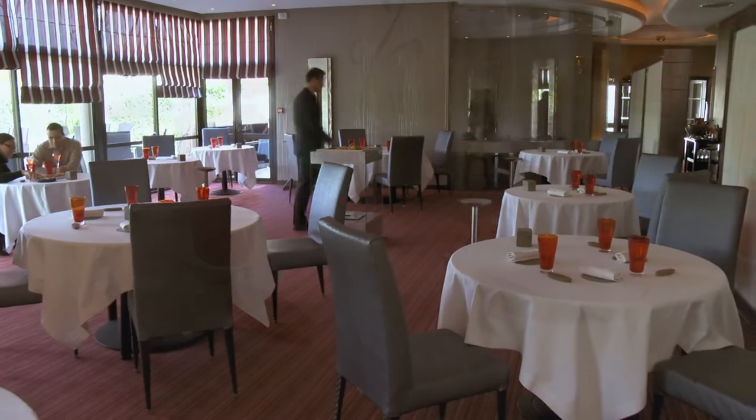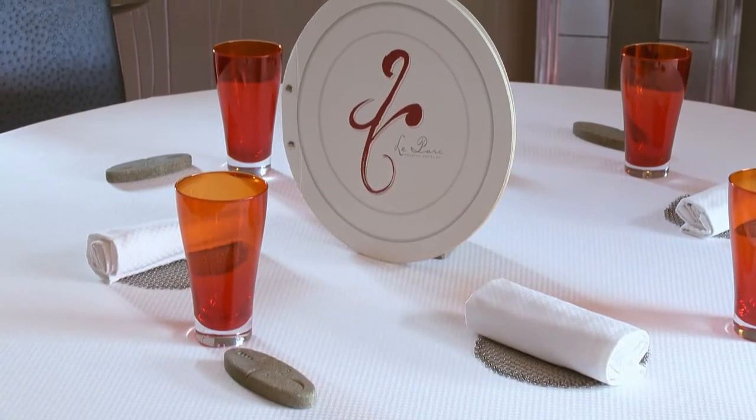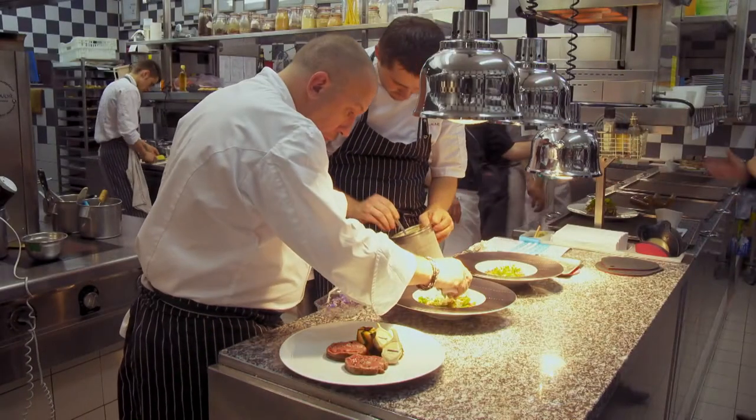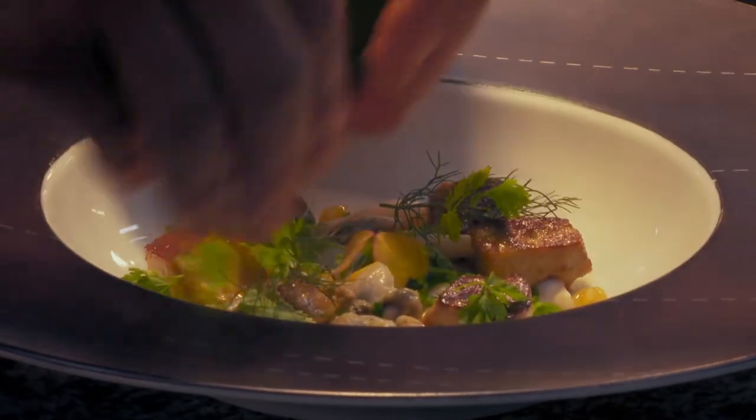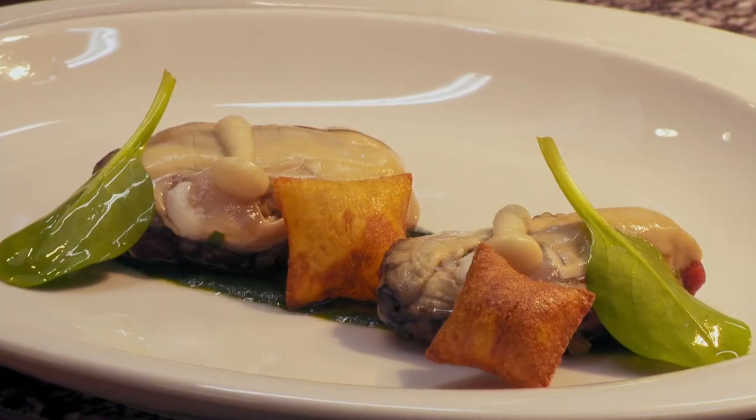It is a great pleasure to discover the cooking of Franck Putela, the most admired Carcassonne chef. His skills are superb and he selects his ingredients so carefully.